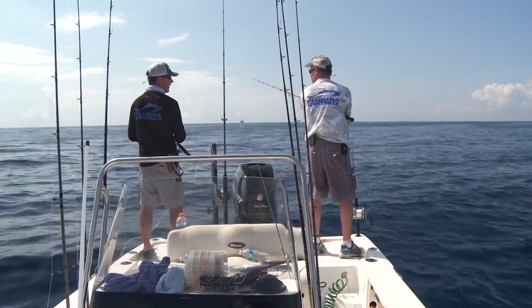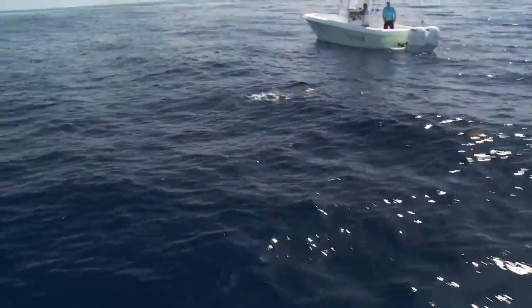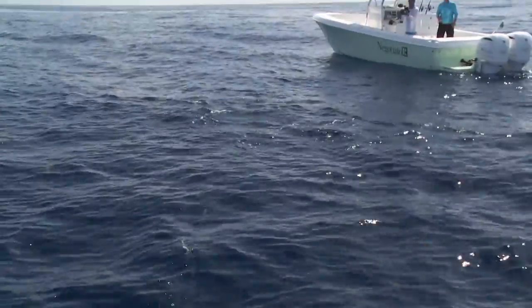I looked off in the distance and the camera boat was creating a giant commotion. The guys were yelling, screaming, stuff was splashing on the surface. I couldn't really see what it was, but I picked up that Yozuri and fired it over there. I tell you what, this bull dolphin was making a wake for my plug. Here he comes, here he comes.